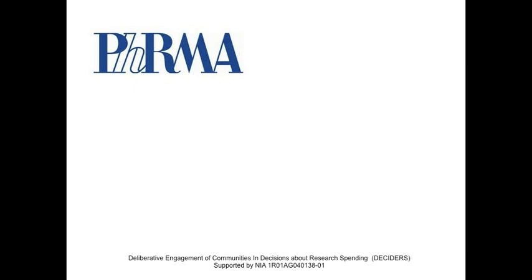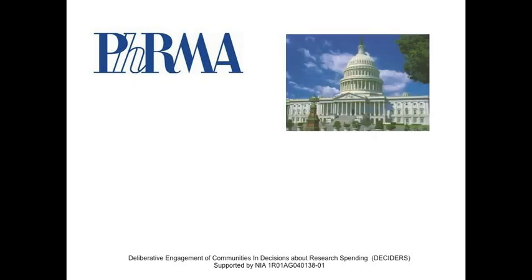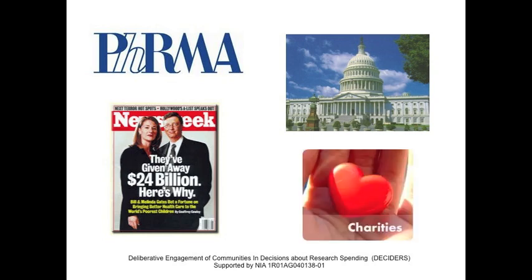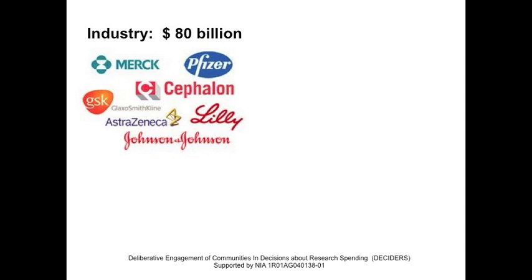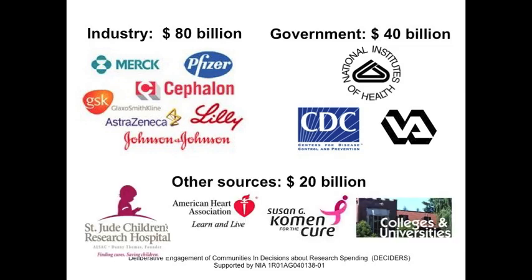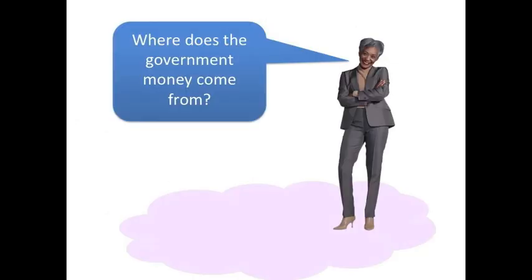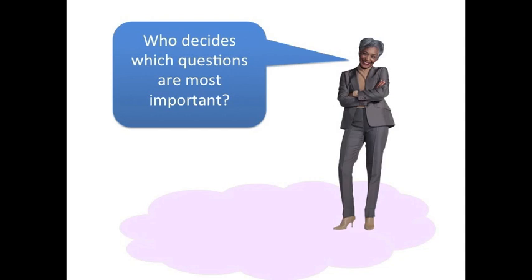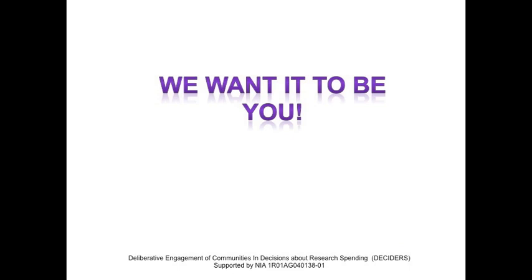There are a few places where a lot of health research is funded. To mention a few, pharmaceutical companies, the government, rich donors, or charities. In 2011, industry spent $80 billion on research. The government spent $40 billion on research. And others spent $20 billion on research. Community members asked, where does all this money come from? Your tax dollars pay for government research. They also asked, but who decides which questions are most important? We want it to be you!